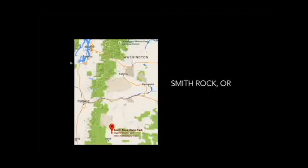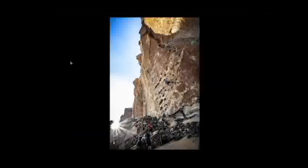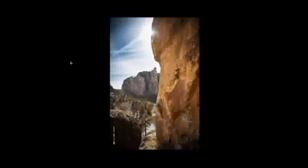So moving out of Washington, going down to Smith. It's still part of the Northwest, so I figured I'd include it. Crazy 5 o'clock rush hour traffic on the 5-gallon bucket wall. And this climb is absolutely fantastic. Blue Light Special, I believe is what it's called. And this picture was featured in Climbing early last year as well.